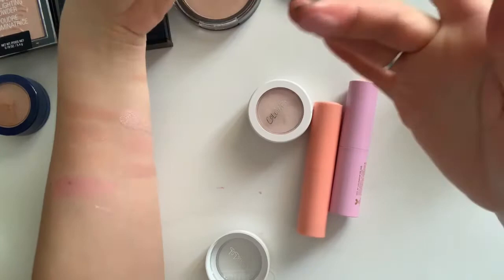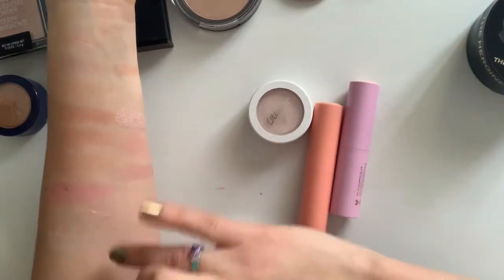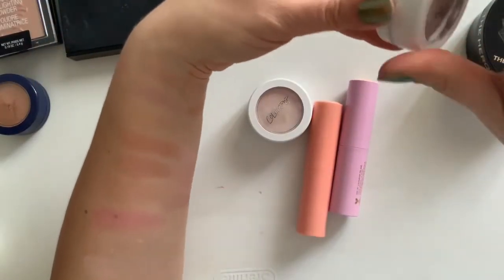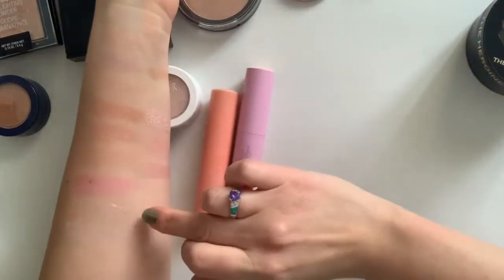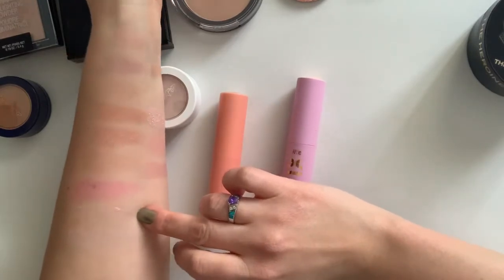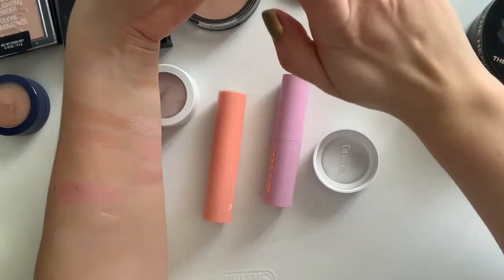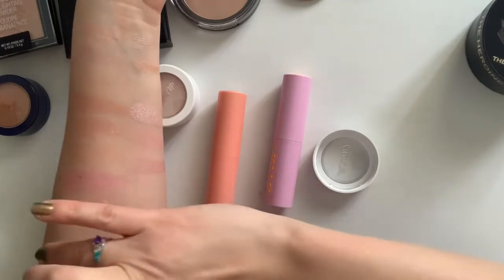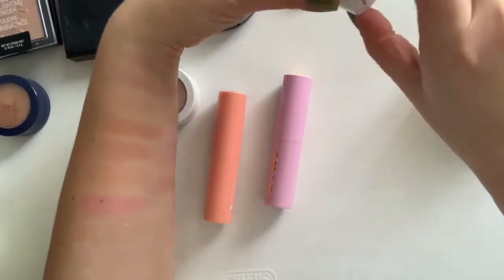This is the shade Showtime. Actually, you know what? This is much cooler than Felicity. Last time I swatched them, I thought they looked extremely similar, but Felicity definitely has a warmer pink undertone than the Showtime does. This is Monster. Now, Monster and Showtime, to me, look pretty much identical to each other. I don't see much of a difference.